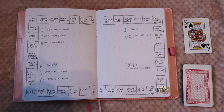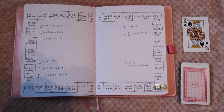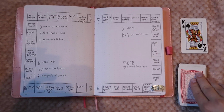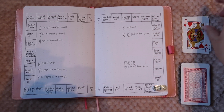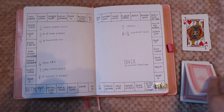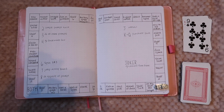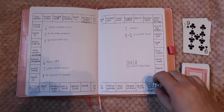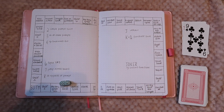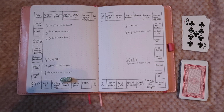First card is a king, which means I get to purchase a book this month. Next is a jack, which also means I have to unhaul. Then we're finally moving with a 9, and that lands me on start a series.